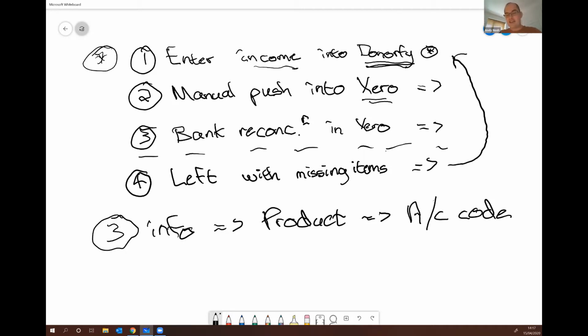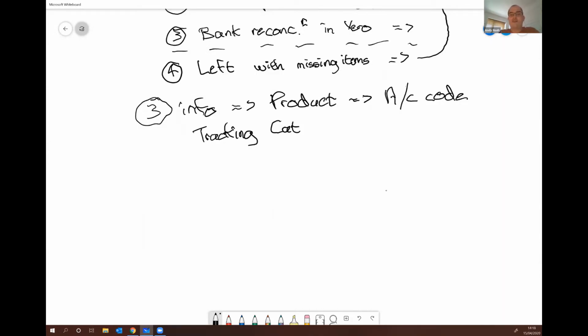But where Xero differs from other accounting software is that instead of forcing you to then have things like classes or departments, Xero has what we call tracking categories, and there's two of these. And in Xero, your finance team will have set those up to link in with your organization. And effectively, when we get into the Donorfy integration, those two tracking categories could be linked into your funds. They could be linked into your departments. You could link them into your campaigns. And there's a whole load of options.